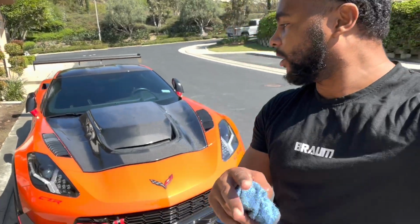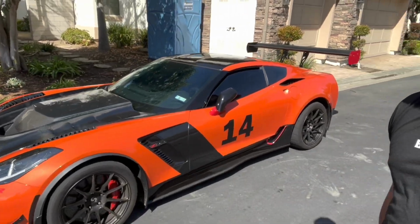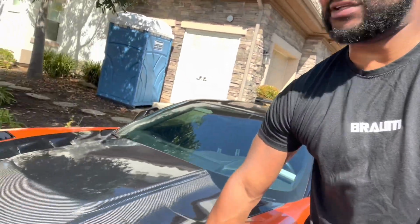All right, guys, now before we get on the truck, I was like, you know what, let me go ahead and just wipe it down a little bit, clean it up, so that way when we get to RS Future, it's a little bit more clean, a little more presentable. Again, not really a need, but I just love this car, man.